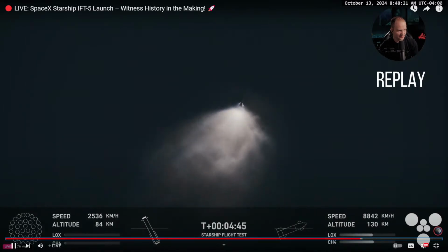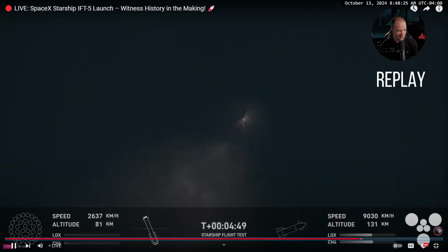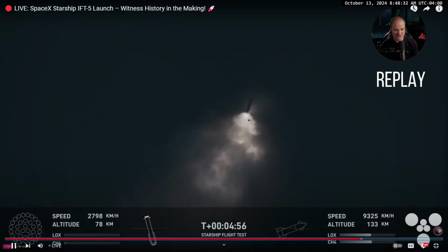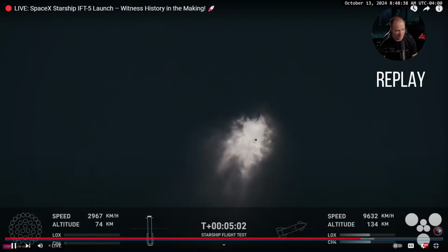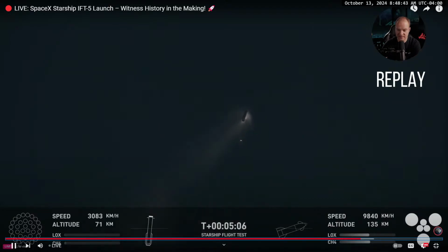It's right here. This is the hot staging ring right here. You can see the hot staging ring jettisoned. So that is the hot staging ring that got jettisoned from the top of the booster right there. So yeah, that went off.